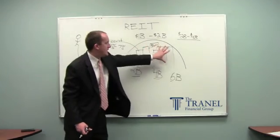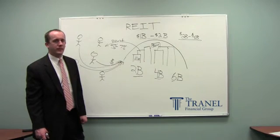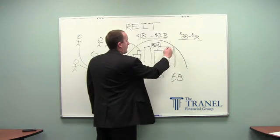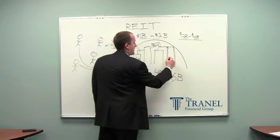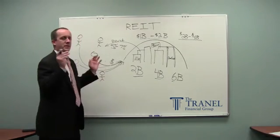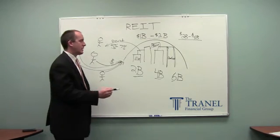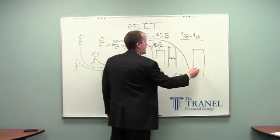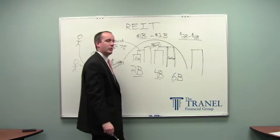So as vacancy goes up, the value of that REIT goes down. Also, let's say that this particular property right here, whatever that property is, is located in Dallas. Let's say the building is 100% occupied. It's a great building, great location, but one block down, there's an office building of similar size, similar amenities. It's not in the REIT. It's off the books, but it's in the same location.